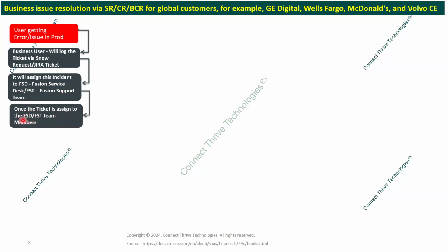Once the ticket is assigned to the Fusion Service Desk team member, module-wise we have consultants: some persons for AP, a few people for AR, GL, FA, Cash Management, and so on. Each module has its concerned support team members, and the ticket will be assigned to the respective team.